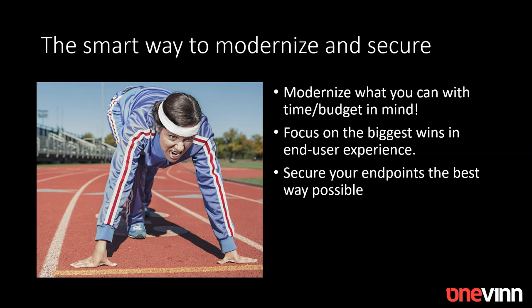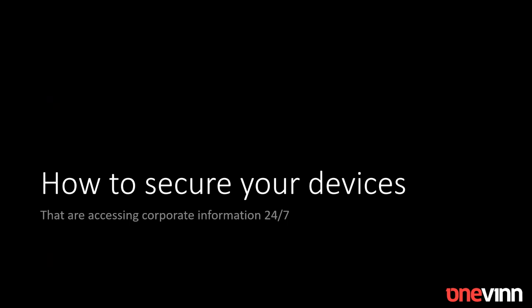And there is a smart way to modernize and secure these. This is why we are having this webinar, for an example, because we want to bring you a way to modernize your environment with a focus on the biggest win for end user experience. But the biggest point here is to secure your endpoints the best way possible. And for that, we need to discuss how to secure your devices that are accessing corporate information 24/7. And now I have the pleasure to introduce to you Fredrik from Lookout, who's going to take care of the presentation going forward and present how Lookout is managing this for organizations.